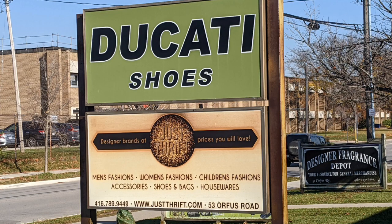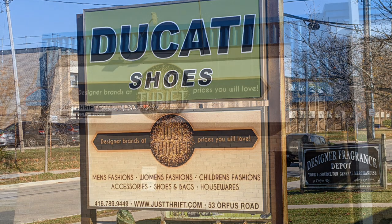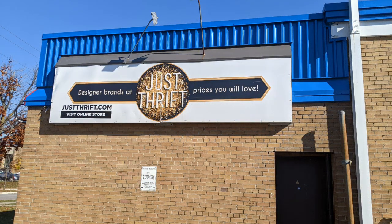And on we are to the current one. On weekends, parking can be difficult here. There is on-street parking, and I'm not sure if the parking lots on either side of this building allow you to park.